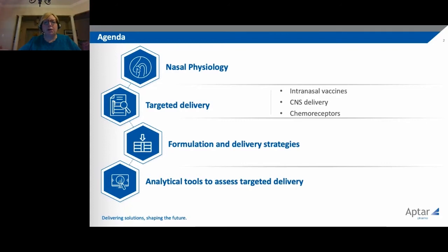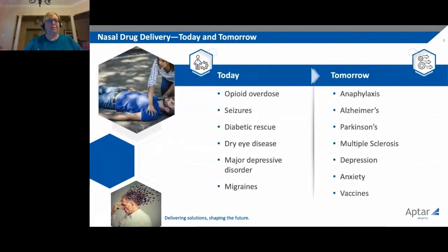Some that you've probably heard about, nasal vaccines and drug delivery. But we're also going to cover a few novel receptors that you may not have heard of. There's a device aspect as well as a formulation aspect to consider. And since this is a growing area, I wanted to wrap up with a few tools that we could talk about to help understand the development as formulators.